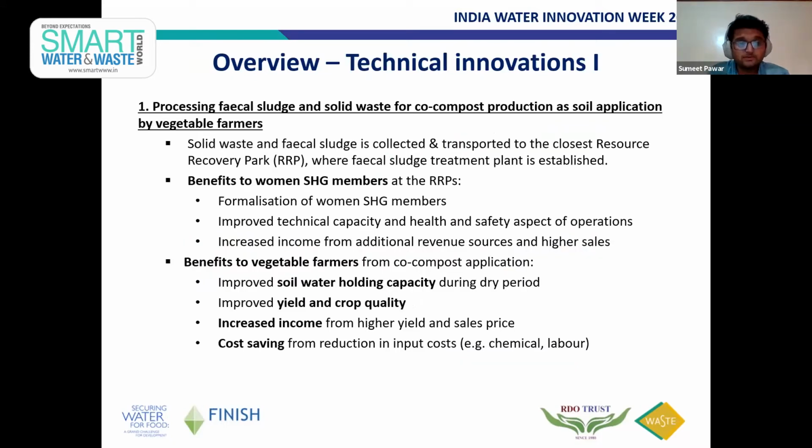So resource recovery plants were established for the production of co-compost by utilizing the solid waste and also the fecal sludge. And the direct benefits of the resource recovery plants to the women self-help group members are formalization of women self-help group members and improving their technical capacities, and also the health and safety aspects in terms of operations, and also the increase in income.